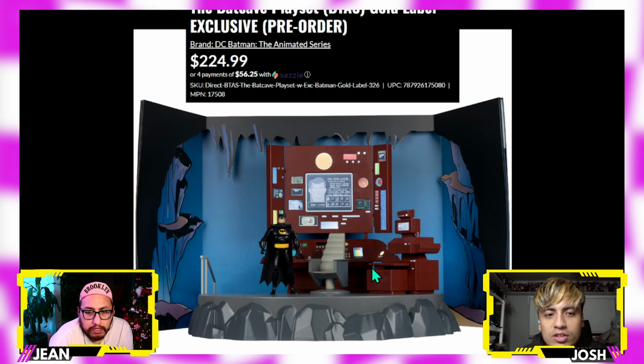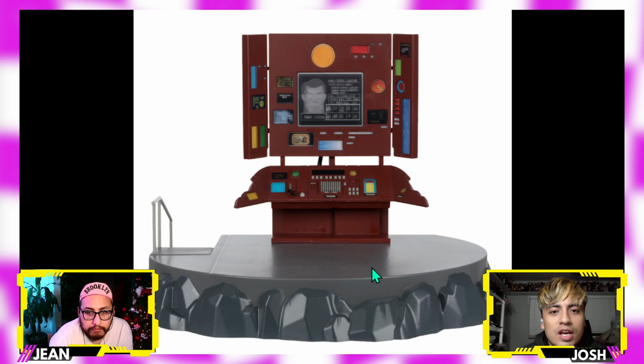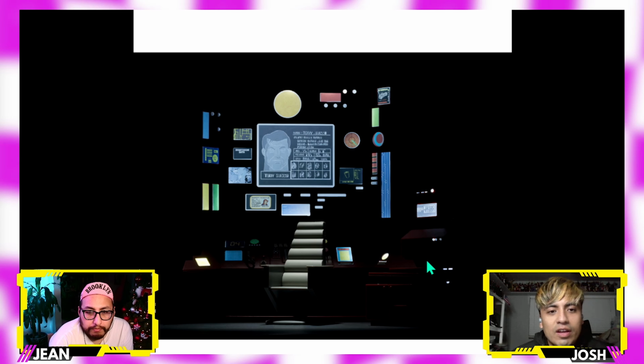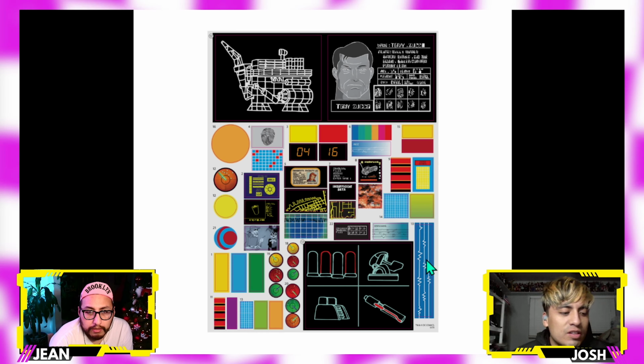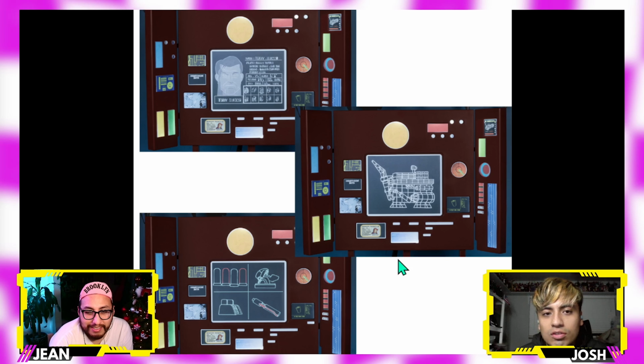Looking at the scale of the figure to the size, it is a good size. And I do feel like there's a lot of cool display pieces and options, and it looks really neat, like with the base and the computer setup. It really adds a lot of depth and size and scale to the Batcave. But 225 is definitely pushing it. I would rather have a Haslab at that point. Rather have the 97 Sentinel or Giant Man.